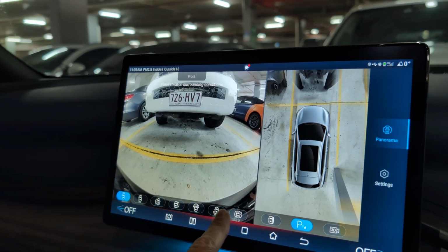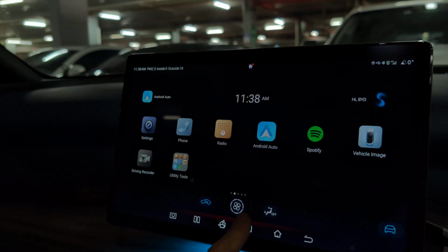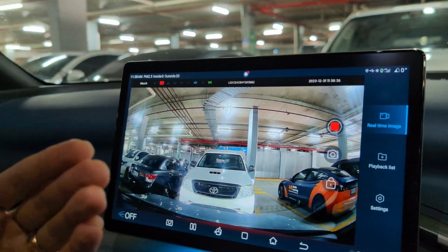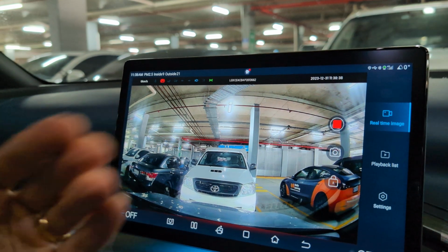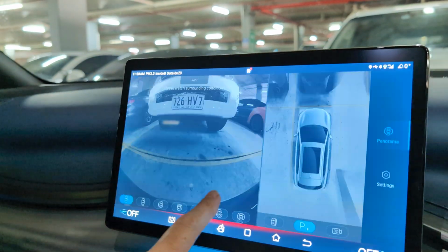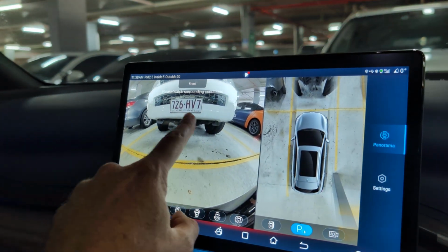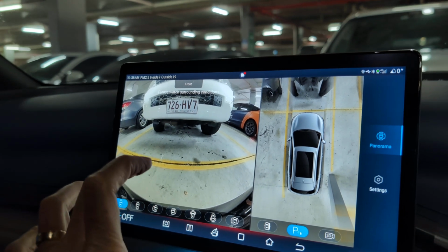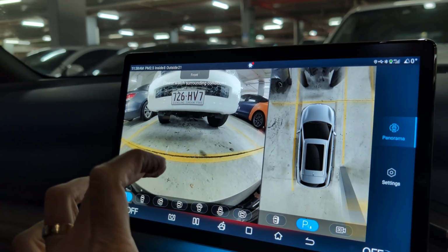I would love it if the recording camera could record simultaneously front and rear. And it just means in the event of an accident, someone runs up behind me, we actually capture some really decent footage of the rear camera using this camera here. If BYD could add that, that would make it so much more useful.